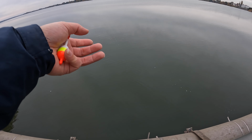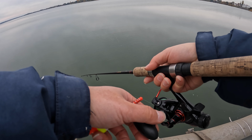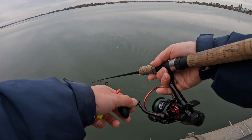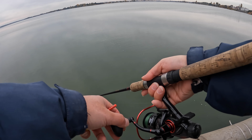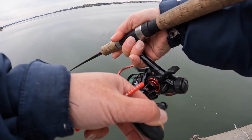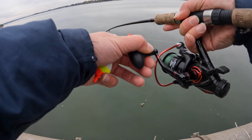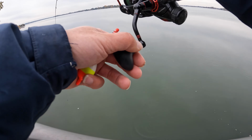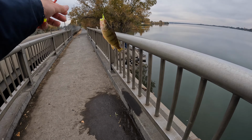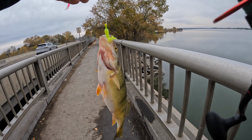So now let me show you guys how to fish out here without a bobber. You just cast out, wait for about 8 to 10 seconds, and then you start to reel in slowly, and you can shake a little bit once in a while. Now fish on. That was quick. This is another effective way of fishing here. Oh, yellow perch. Look at the size of that yellow perch, it's crazy big. Nice.